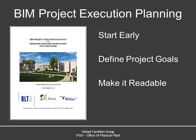It all starts with BIM Execution Planning. Through many iterations, we determined that it's really important to start early with our execution plans. We have a greater influence on the project's goals and decisions, and we found that the costs can be reduced by starting early. It's also important to define the project goals, not only for ourselves as owners, but for the entire project team. They have a lot to bring to the table, and we want to make sure that their BIM implementation is as efficient as ours is.